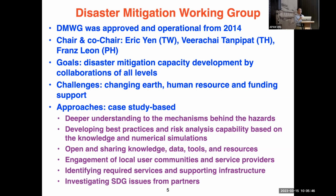So we have different partners. All the partners in this collaboration support the engagement of the local citizens to identify needs from the user and also the services, so that the innovative service can develop and ship. Of course, in the future, there are different sustainable development requirements from different countries. That could also be a case study. That's what we would like to do in this.